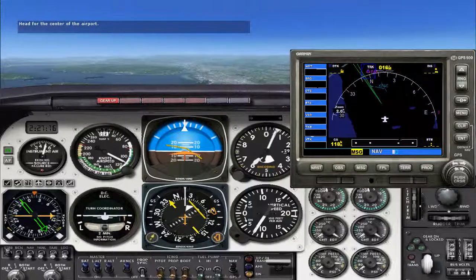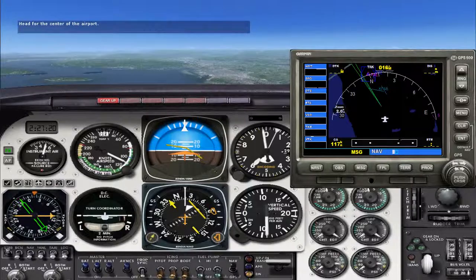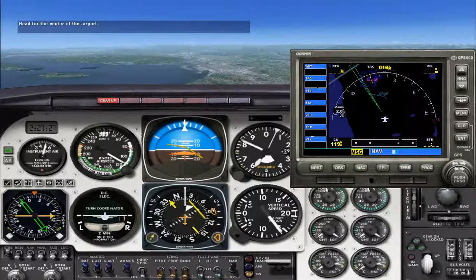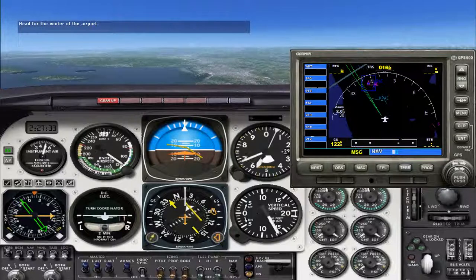Remember, you may not have use of your attitude indicator during an engine failure. You may need to guess at the 20 to 30 degree bank level. Because you're sitting on the left side of the airplane, you should make all your turns to the left. Keep the runway in sight when it becomes visible out your left window. And you can use your GPS moving map.